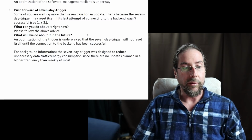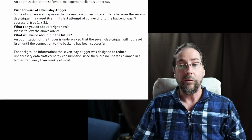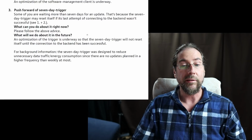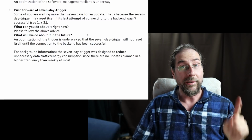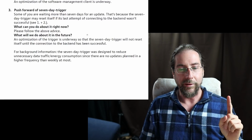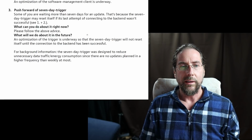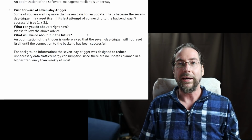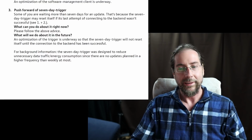What do we do about it in the future? An optimization of a trigger is underway, so the 7-day trigger will not reset itself until the connection to the backend has been successful. And this is important, and it should have been in there, of course, since the beginning. So if it tries to connect and there's no connection, it should not say, okay, then let's try next week. It should say, let's wait till there's a stable connection and then do it.